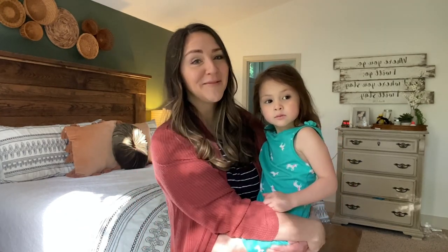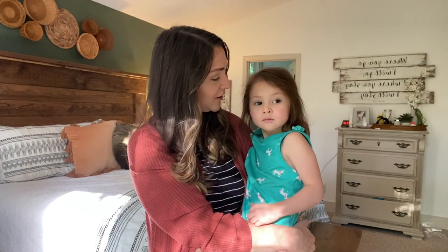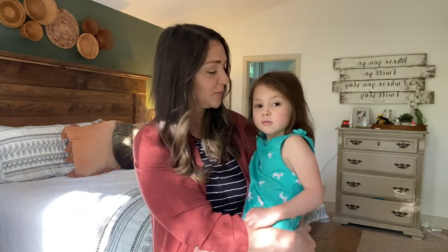We got all our fall stuff down a minute ago, so we are about to start decorating the house for fall. I don't do a whole lot, I keep it pretty minimal, but I do have a few little fun things that I'm going to set out. And then, what else do we have to do today? School. We gotta get school done. We have some chores we gotta do.